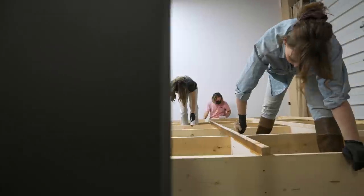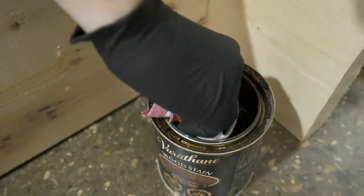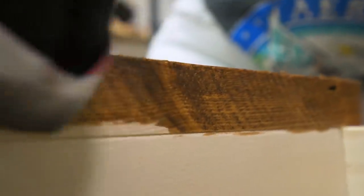Now that the frame of the shelf is all complete, we're just going to stain the part of the shelf that's touching the wall because it's the last chance to do it before it's up there forever.